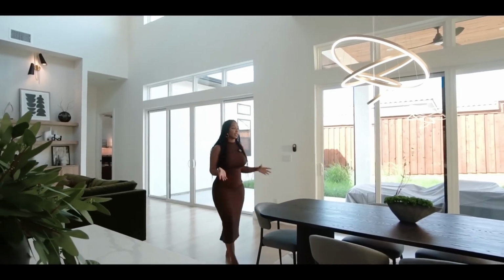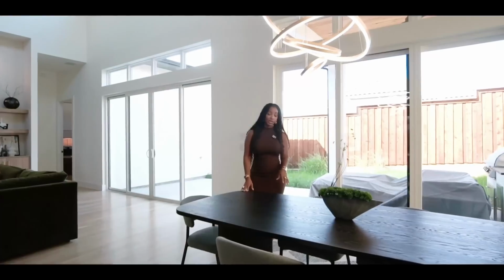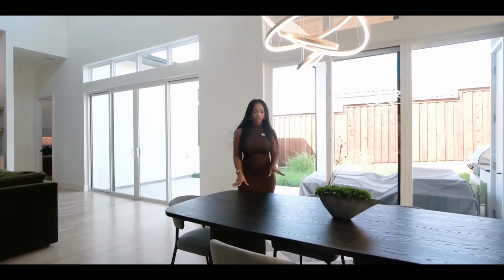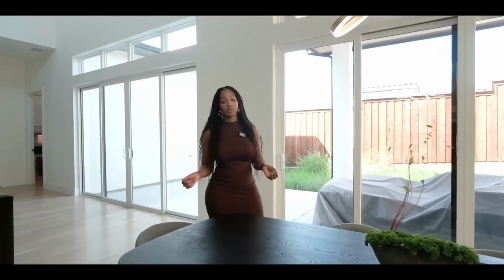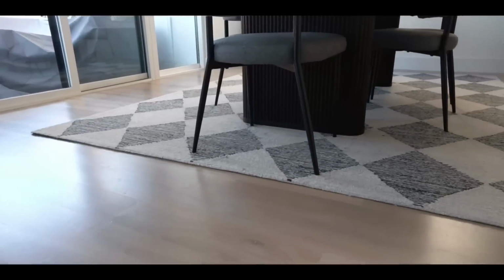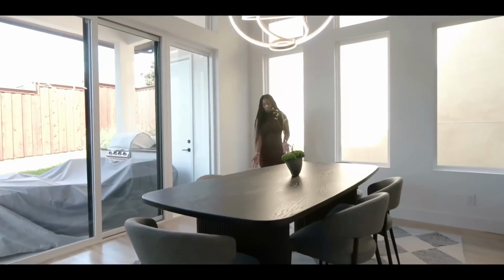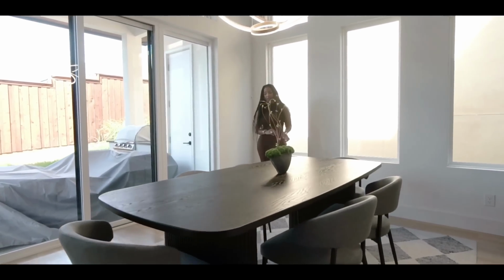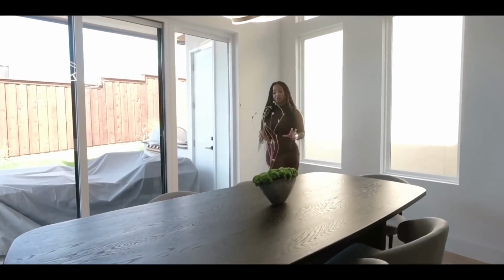So this is an informal dining room, the only dining room in the house. We went ahead and got an oak veneer charcoal table with the ribbing on the sides. We kept it pretty simple and minimalistic with the chairs, just a simple gray fabric, metal legs. We went with wool that is pretty durable and a checked or diamond pattern with the monochromatic look.